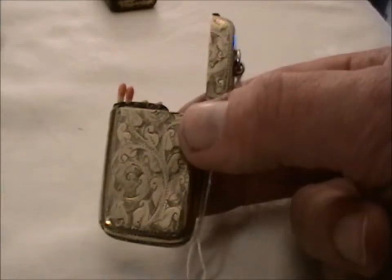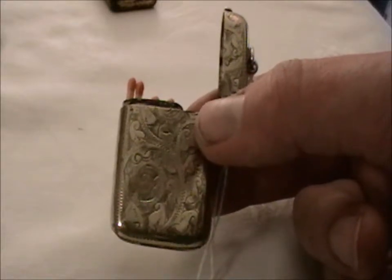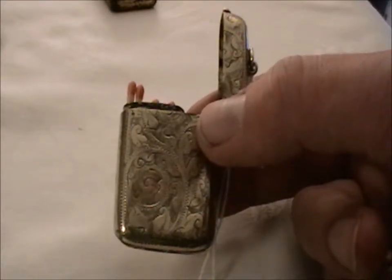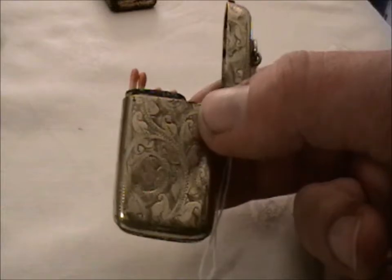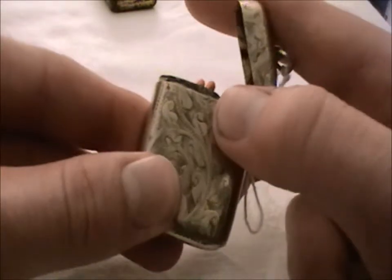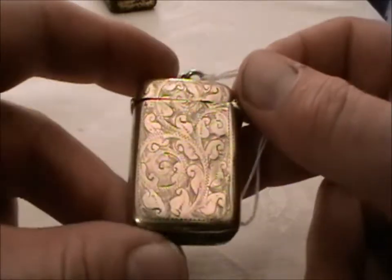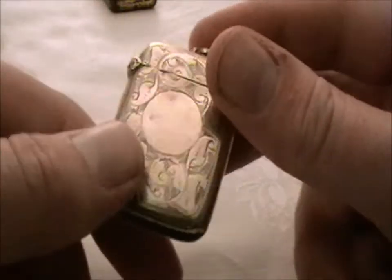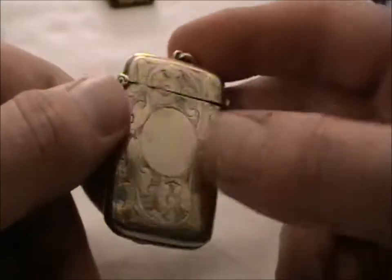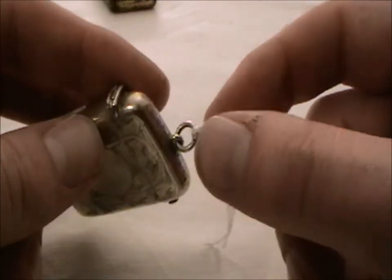No hallmarks, so it's probably not silver, although it could be foreign silver, because I think Indian silver wasn't hallmarked, and some German and Czech silver probably isn't hallmarked as well. Anyway, it's not got any English hallmarks or any hallmarks that I can find at all, so got to assume it isn't silver, but it could be silver. Very ornate design, got a little space here for initials to be engraved, got the little striking part on the bottom there.